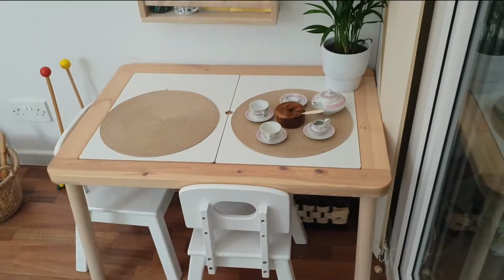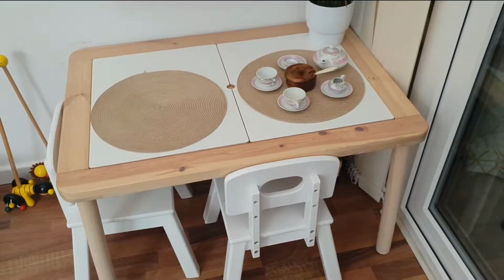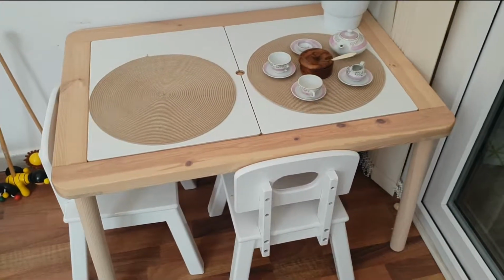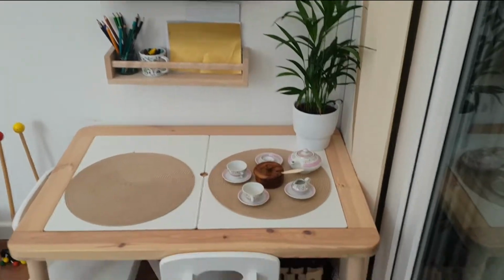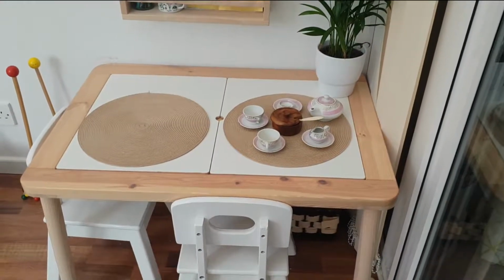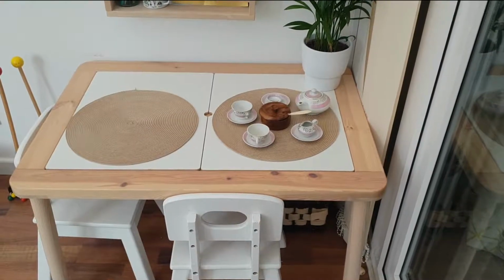The first area that I think is super important in a playroom is a seating area, because it can be used for so many things. This area we use for crafts, for drawing, and at the moment she plays with her little tea set on there. If she's got a toy that she wants to sit down and play with, she'll bring it to the table and sit down and play with it, like a puzzle or something.